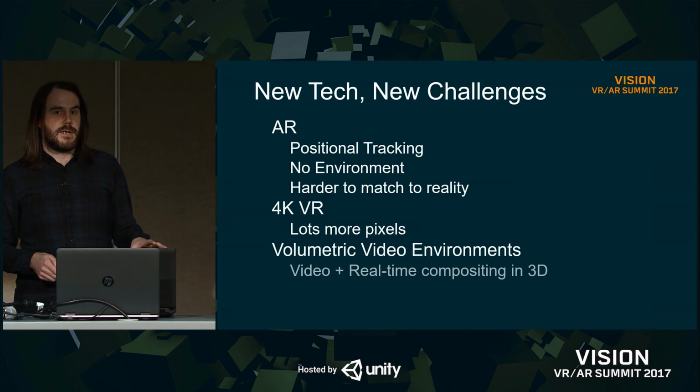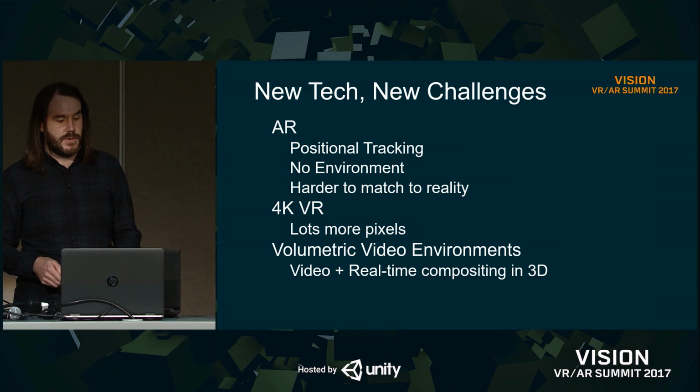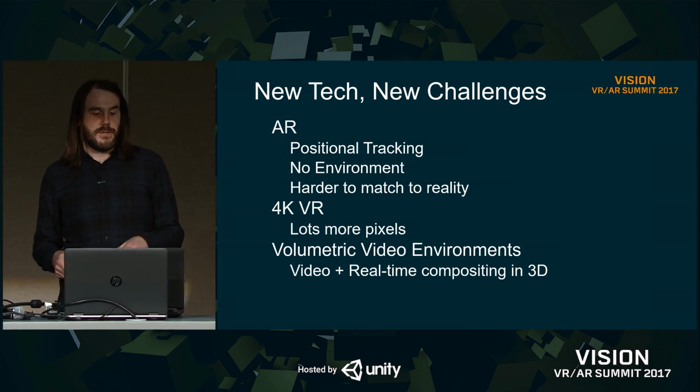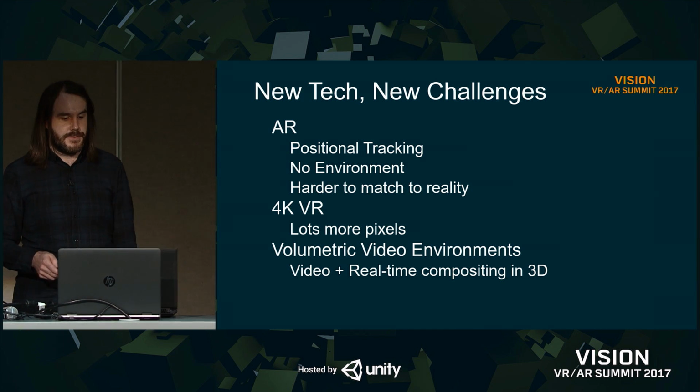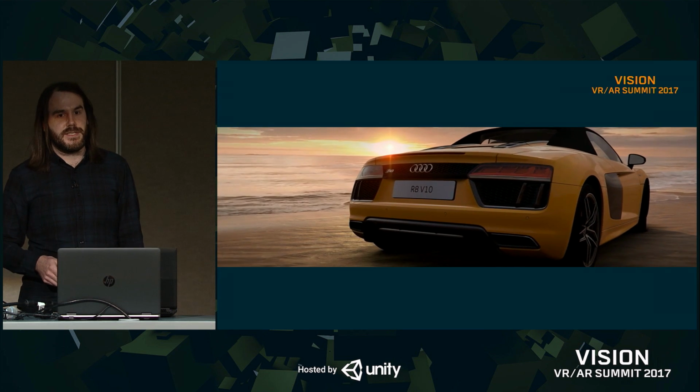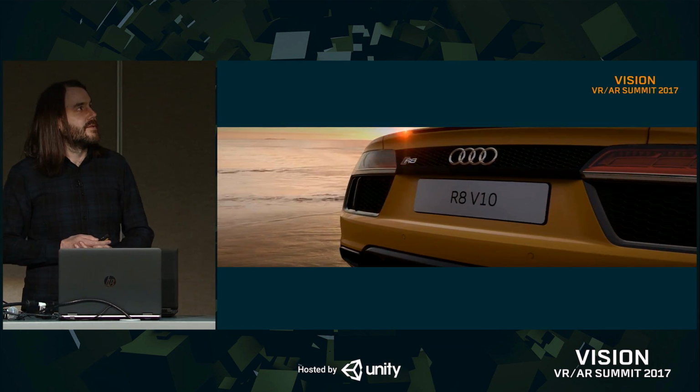And what we're showing today at Vision Summit down at the Audi and ZeroLight booth is the volumetric video environments. So this is video composited in real time with 3D. And here's a little teaser. Really, you need to come down to the booth and try it. You should. That's really good.